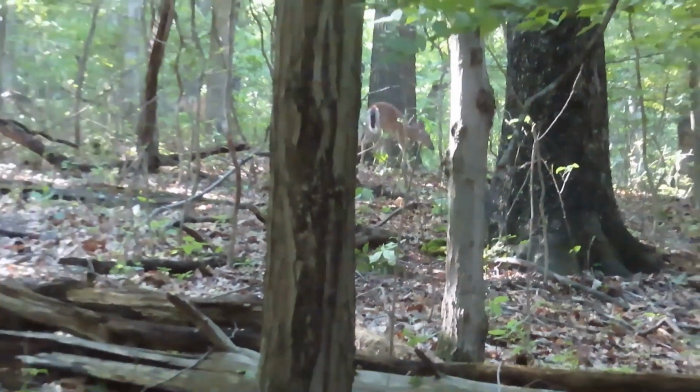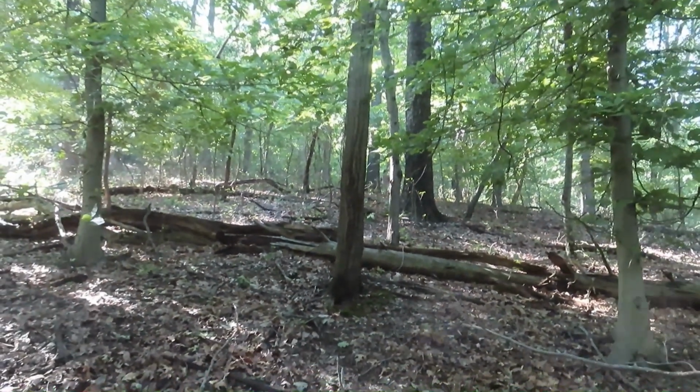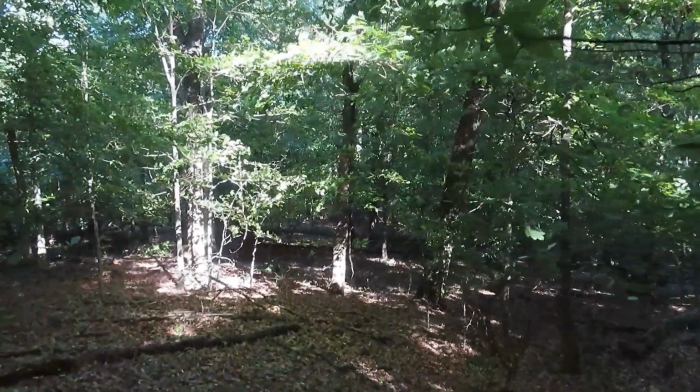I'm not going to follow them anymore. They're going up the hill I just hiked down. There's a real nice breeze. You couldn't ask for a better morning to hike.